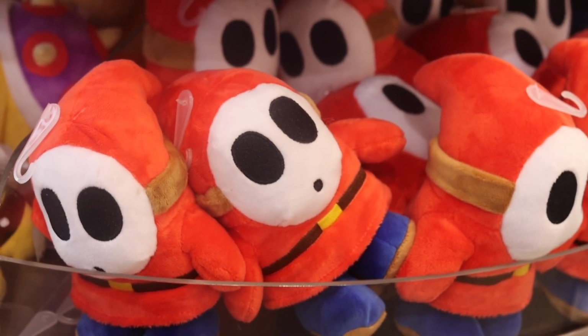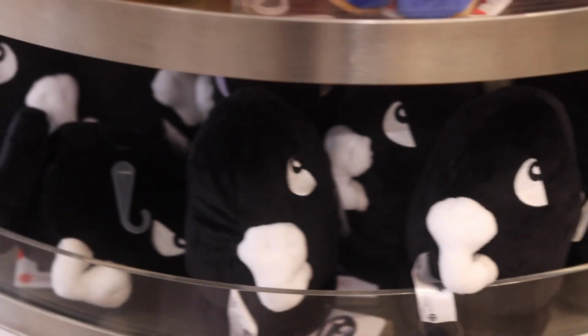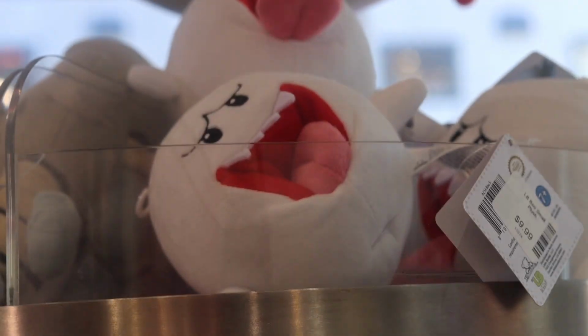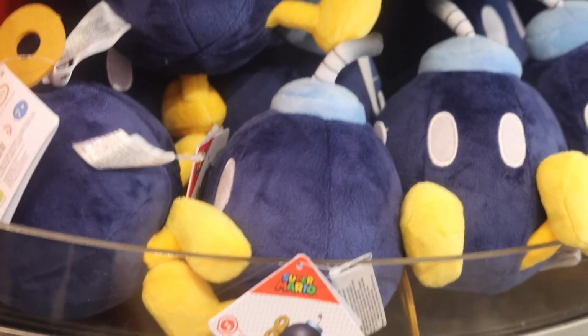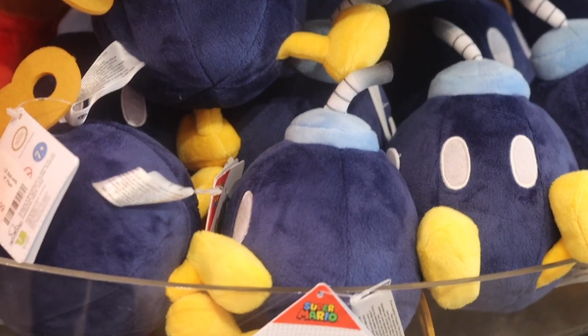But you know who we'll never have justice for? You know who I don't see here? Hidden among the bullet bills, or hidden among the King Boos. Who I'm still looking for, beyond the valley of the Bob-ombs, is my friend, your friend, Monty Mole.